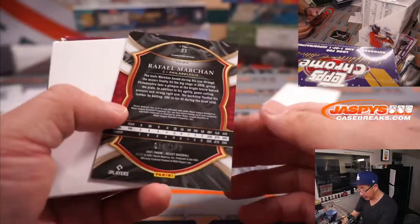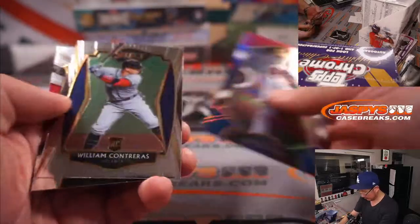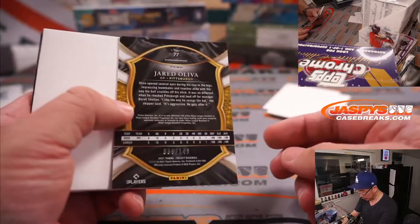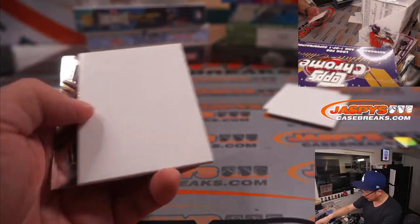Got Rafael Marchand to 199 for the Phillies. Jared Oliva, blue, to 149 for the Pirates. That'll be for Steve M.